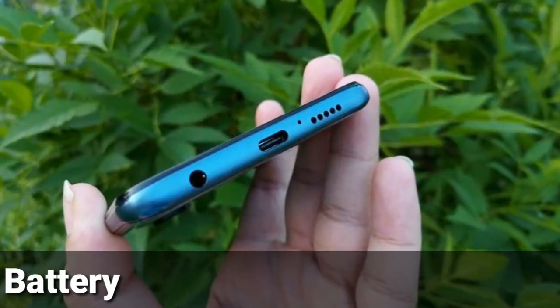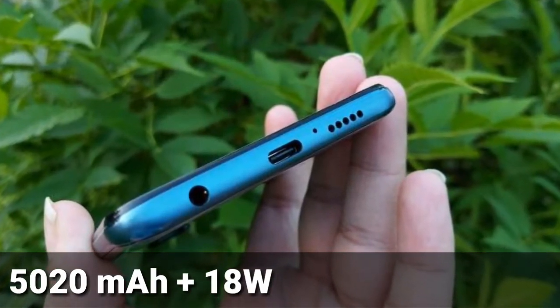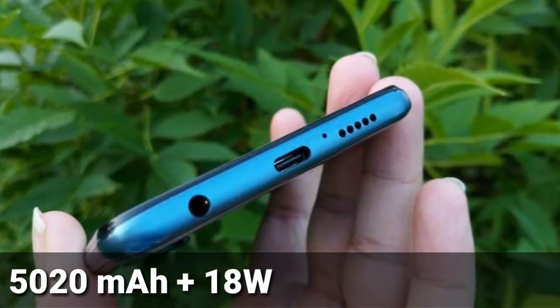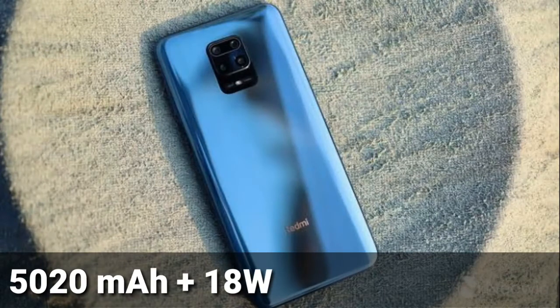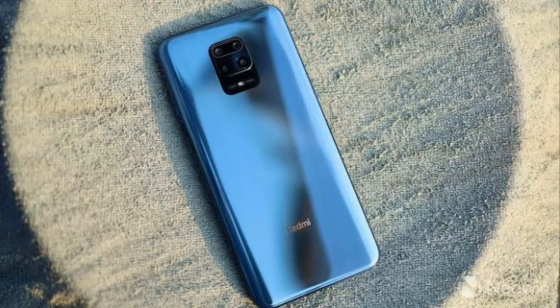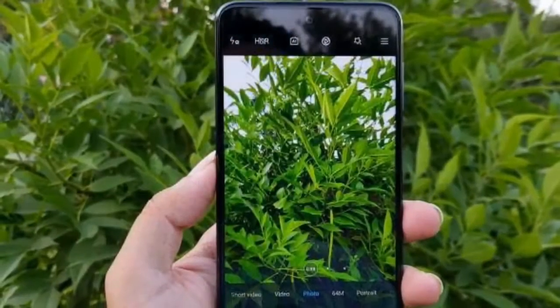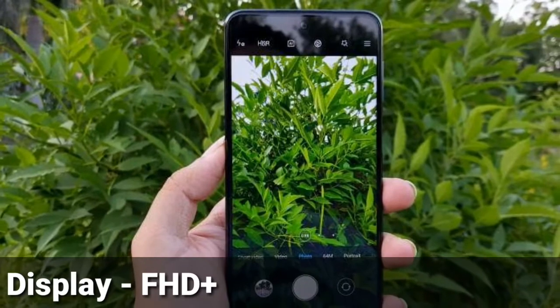For the battery performance of this phone, they added a 5020 mAh battery, that is a big and long lasting battery from Redmi, but with this battery we get an 18-watt fast charger. So this is a big battery and a good charger from Redmi. If I talk about the last thing of this smartphone, that is display. Here we again get the FHD plus display.